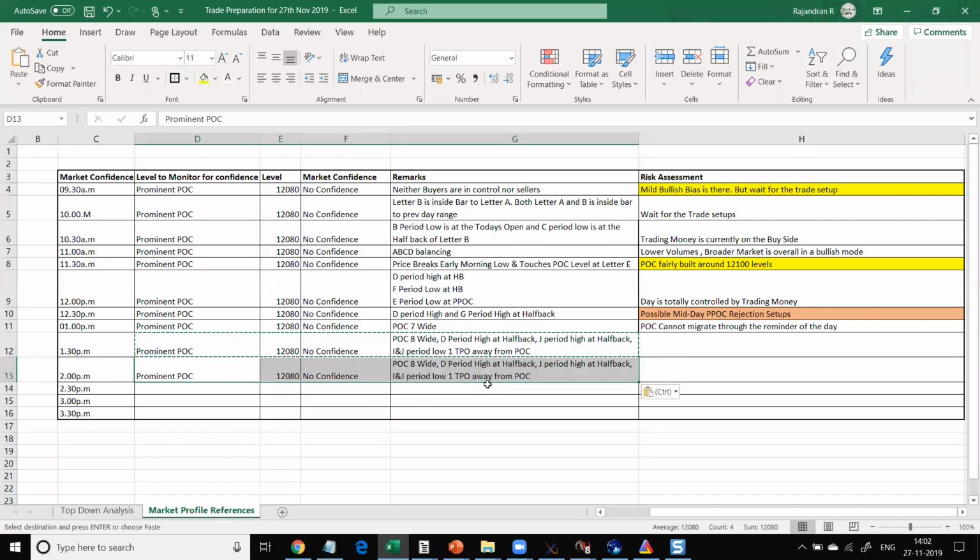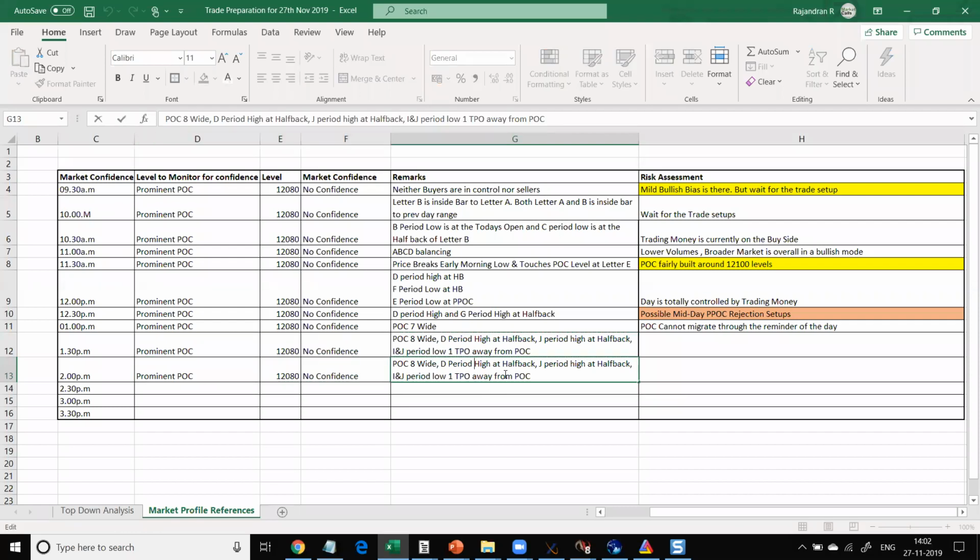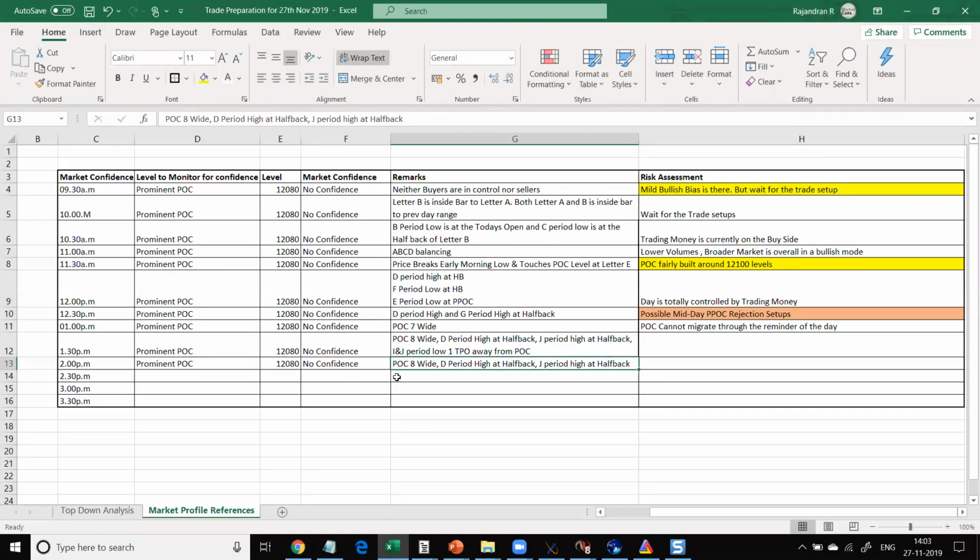Okay. So probably at this point of time, these I and J have weaker references, got a clear. So these are the things I'm carry forwarding. And at the same time, stops could be built around today high and the previous day high.